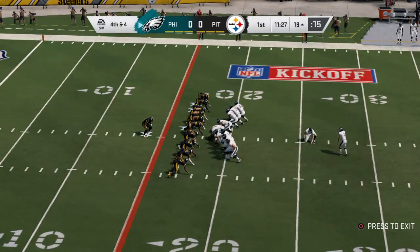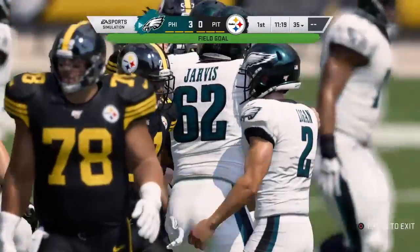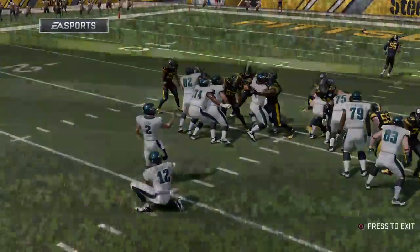On 4th down, Freddie Kitchens is going to send out the field goal unit. It'll be from the right hash, and it'll be a 36-yarder. And his kick is good. And the Eagles, they take a 3-0 lead. So the drive stalls out inside the 15-yard line, but they do get 3.